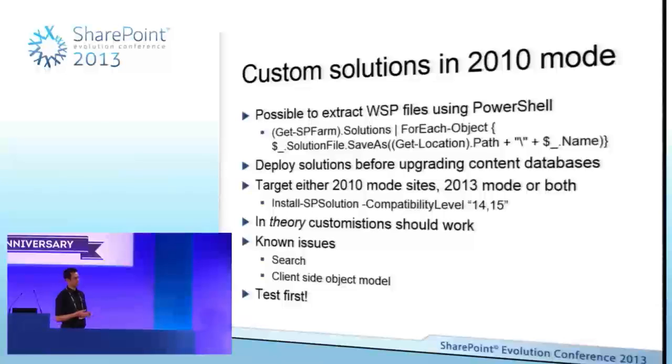When you're installing these solution packages, you can target 2010 mode or 2013 mode sites using the compatibility level. This will override the setting inside the solution which will target it to a specific version. So there's two places you can do that as a farm administrator. If you have an old solution that you want to be supported in 2010 and 2013 mode, I use this install SP solution command with a compatibility level set to both 14 and 15. Now, in theory, Microsoft says your customizations, even built in 2010, should work in 2013.